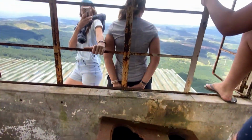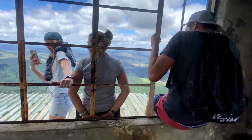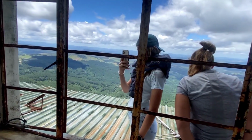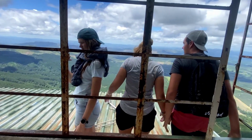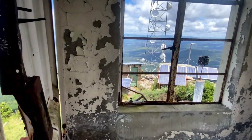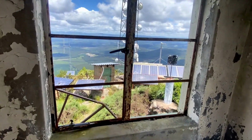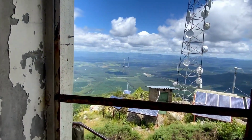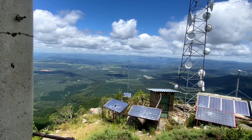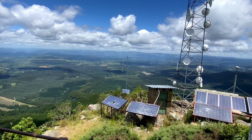Okay, so in earlier days there would be somebody sitting here watching out for fires over the valley and notifying the forestry department or the forest on duty about any fires happening. As you can see, awesome views of the valley below.